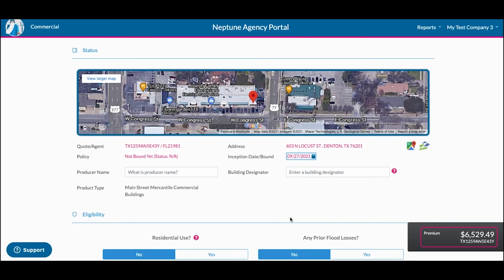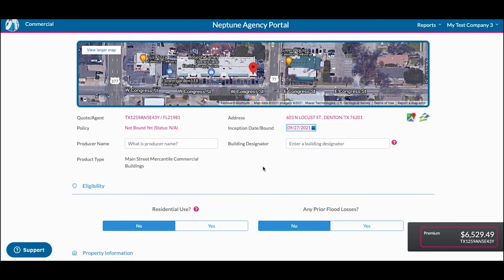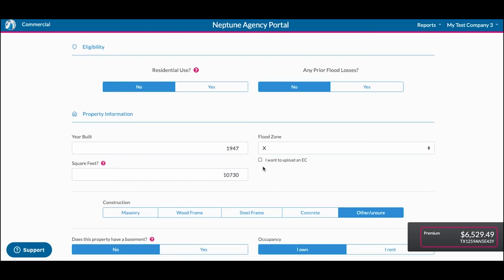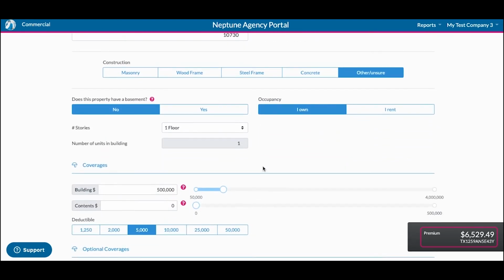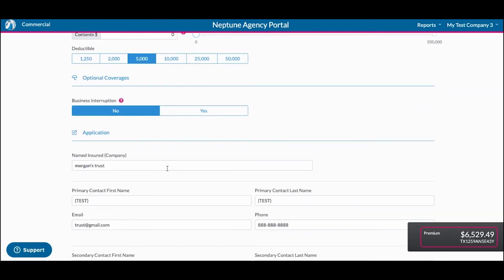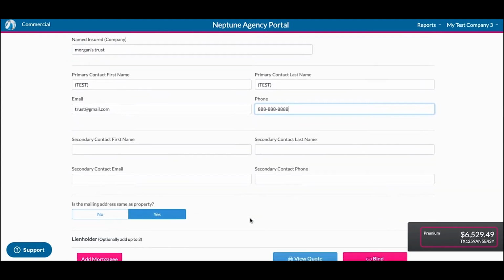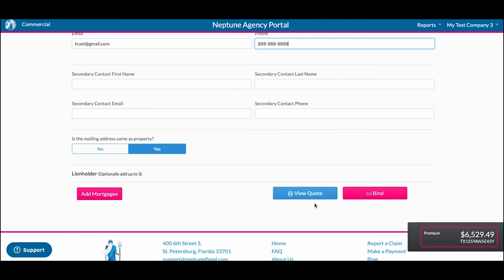As you can see, only a few things are required to bind this Neptune Flood policy. You need the effective date and basic information about the client. However, the more information you provide, the more accurate your coverage and premium will be. You even have the option to add business interruption and mortgagees. Please note at this time, Neptune will only write non-residential risks with Attune. Once you have completed the form, you can view quote and then continue to bind.